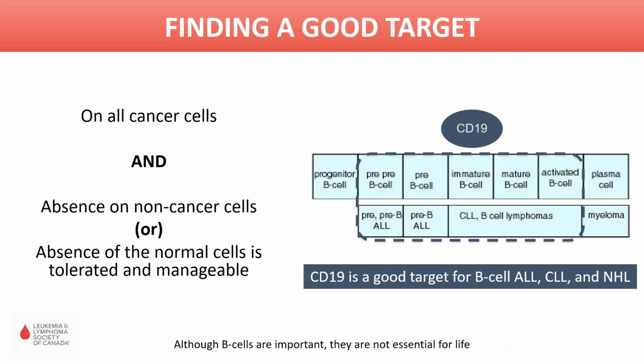So one of the big difficulties with CAR T cell therapy is that it depends upon us identifying a target for these CAR T cells to recognize the cancer. This target needs to be something that's on all cancer cells and on the surface of all those cancer cells, so that it's accessible for the T cell to see it in the setting of a CAR. In addition, since this is something that could also potentially target other cells, it would be ideal that it's not present on non-cancer cells, or that the absence of those normal cells is very tolerable and manageable.